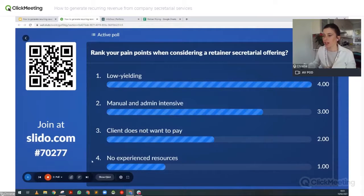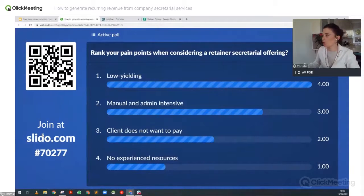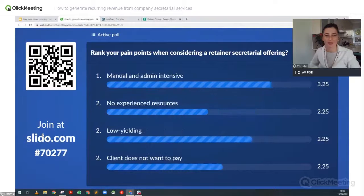So low yielding, that's a really high one over there, 4 people voting. So it's a lot of work and low return. So you're not getting much money for all of the time you put in. Manual and admin intensive seems to be taking the lead now.